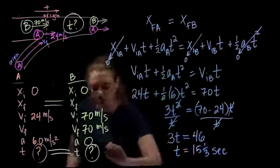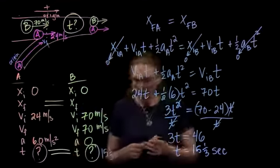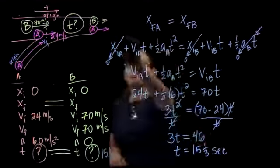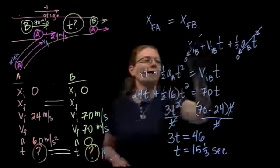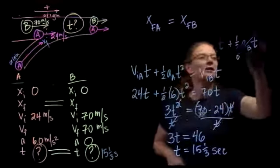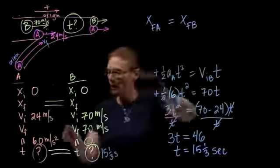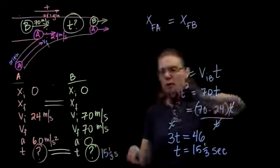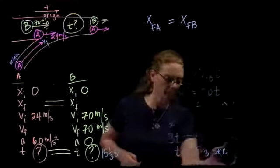So our time was 15 and 1/3 seconds. I'm going to write that down before I erase it. Let's see where A and B end up. So I've got, oh, I'm erasing the wrong thing. That's okay. I know what the equation is. You have it in your notes. It'll be okay. And now we've got the time. We've got all of these variables. I think we've got everything we need.